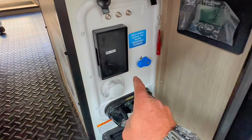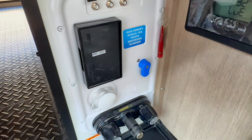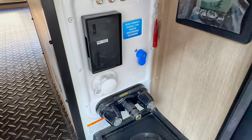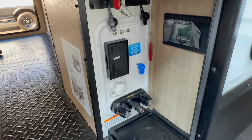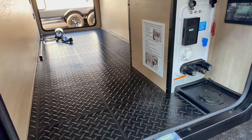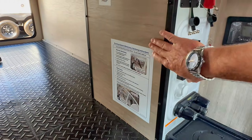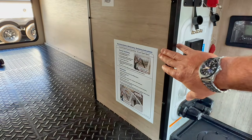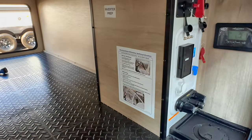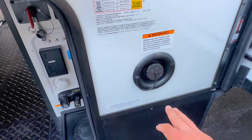You got to see your tank fill here, and you can switch that down to city fill. So now, or not city fill, but city water. Now you just straight off the hose. You can see your solar controller here. You do have solar standard on these units. A little winterization information here. You can take this plate off right here and get to some of that if you need to. You also got inverter prep up there. You can see that. Here's your fresh tank fill right here.